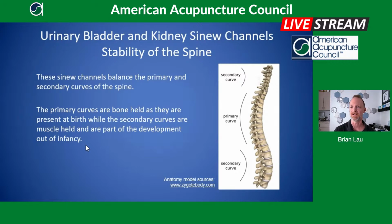This is the second move. It's 2 hands hold up the heavens, and it stacks the spine. That's going to be the first thing it does. But then it's also going to start moving in the frontal plane, so a side bending movement.